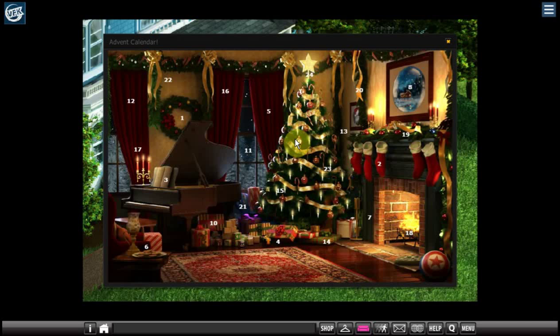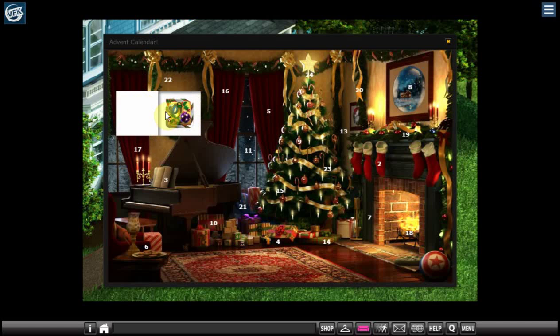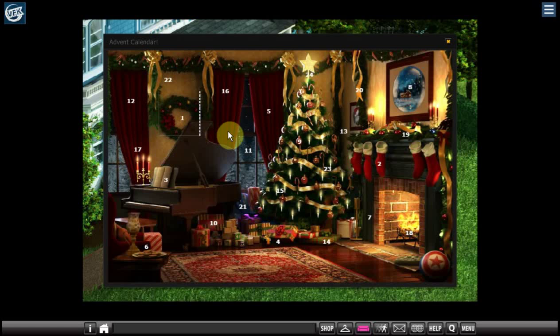So you'll see the numbers on the screen. Those are the doors for the Advent calendar. And what you have to do is you take the door for the day. Here's door number 1, and you open it. So this is day 1. And this is a pin that you get in the game. So let's close it back up. It's like got little ornaments in it.